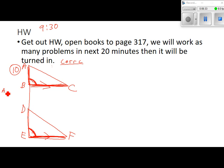Is that enough to say the two are congruent? No. What's the next given say? Segment AB is congruent to segment DE. That's a pair of sides. Angle C is congruent to angle F. That's another pair of angles, isn't it? Now, we got to be careful here.